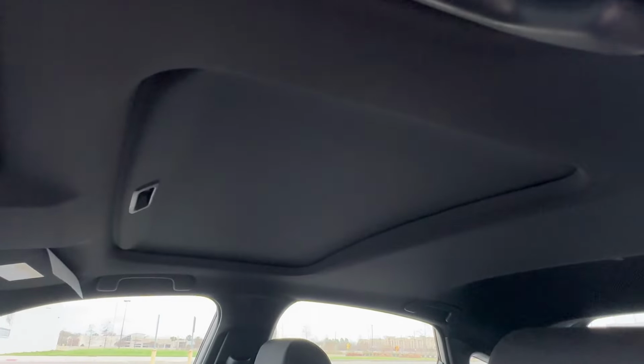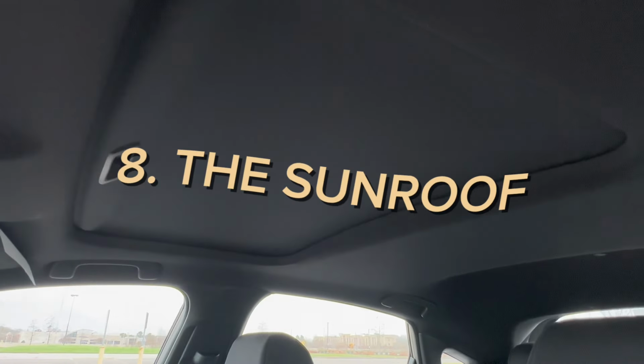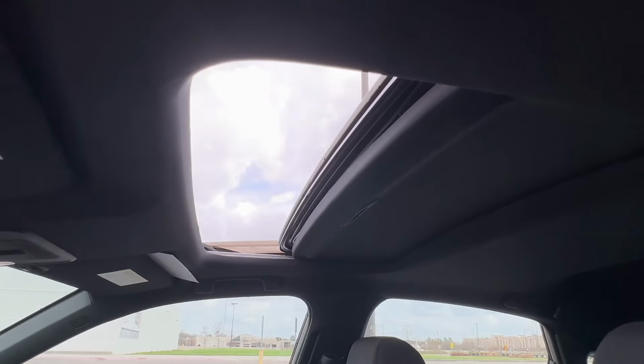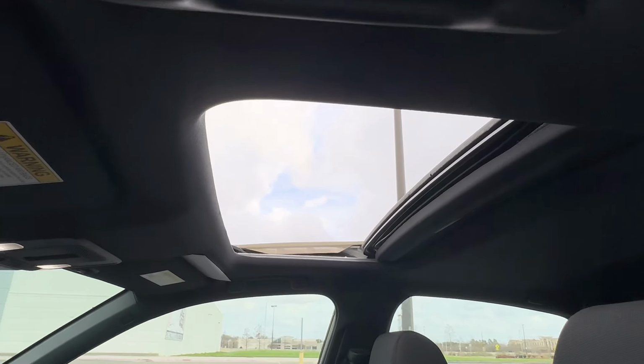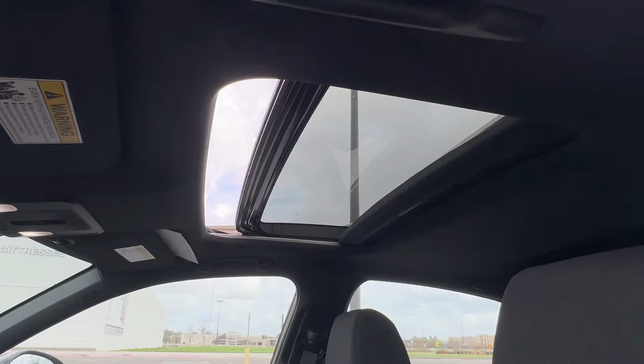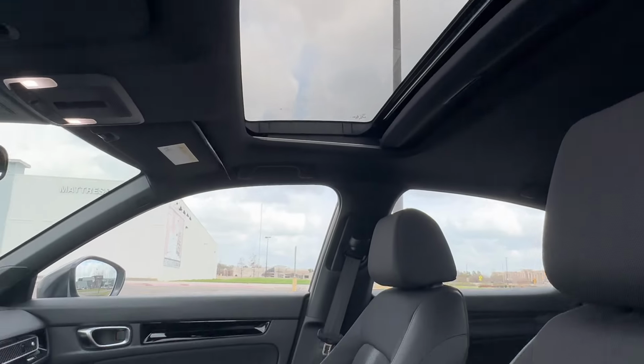As much as I didn't think I would use it, I absolutely loved the sunroof. I never really opened it all the way, but I love to keep the actual window of it open for the natural daylight that comes in. I know it seems simple, but my last car didn't have it, and driving around during the day with the extra daylight feels very nice.